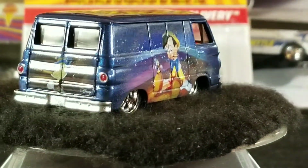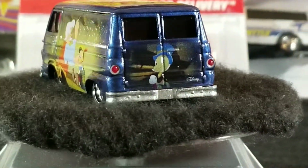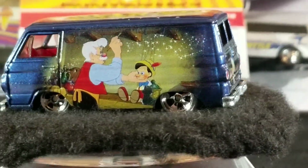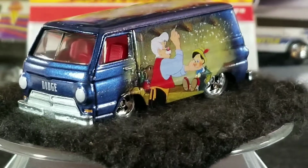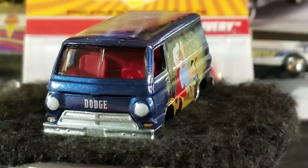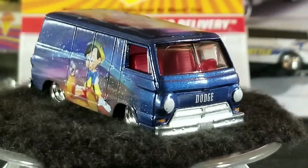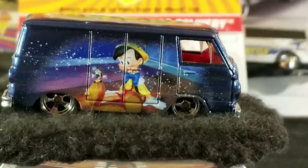It's kind of cool that it has different things on different sides, although it makes an issue, like, okay, well, which side do I want to display? Which side do I want to show? You know, they're not the same on both sides, so either you just display them all to the left or all to the right in your display case, or you just kind of randomly pick whichever side you like the best.